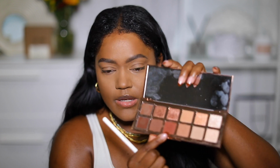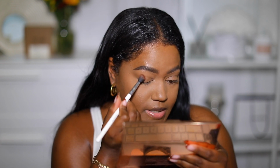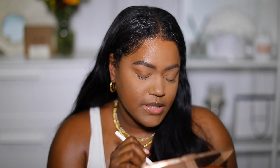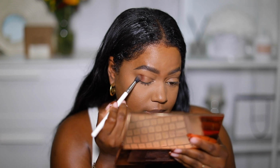So I'm gonna start out with this color right here. It's more warm and I think it's really pretty. So we're gonna use that, and I'm just gonna put this in my crease and a little bit on my lid as well, so like down here, and then we're gonna blend.